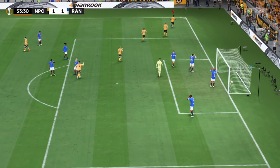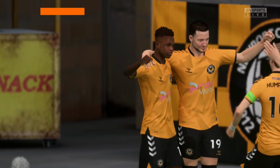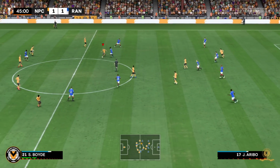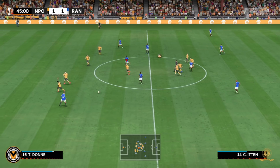33 minutes in, we were back on level terms, and I always talk about, you know, when we're behind, when we need someone to get us back in the game, it's normally one of two players: Gavin Humphreys, the captain, or Rabbi Matondo, the best player in the team in my book. 1-1, and it is Rabbi with the goal to fire in our leveller.